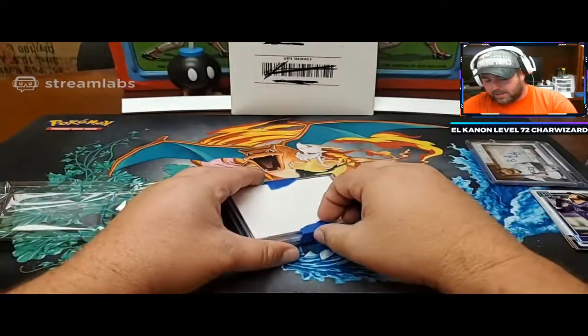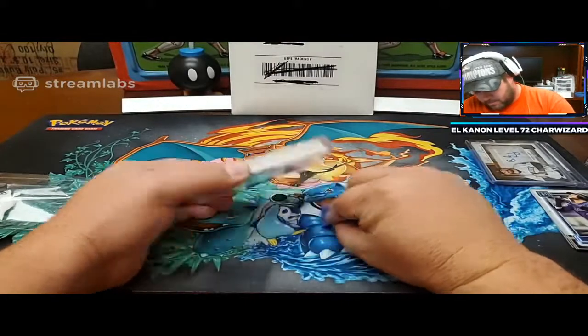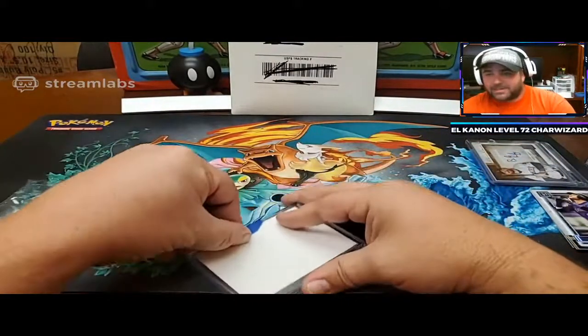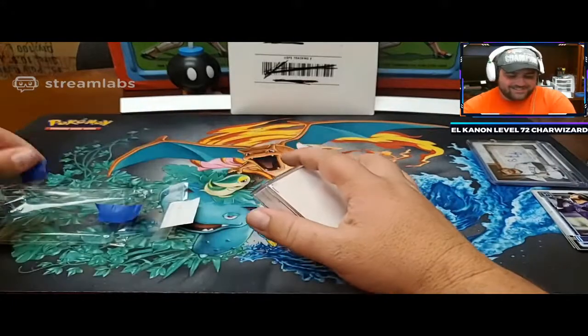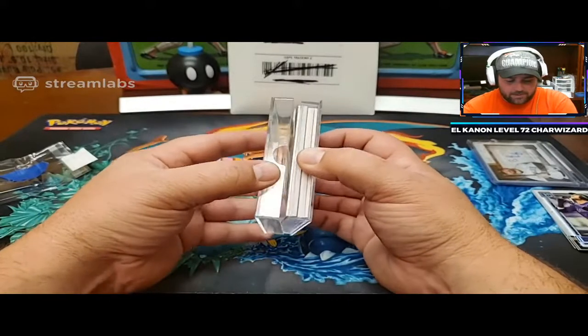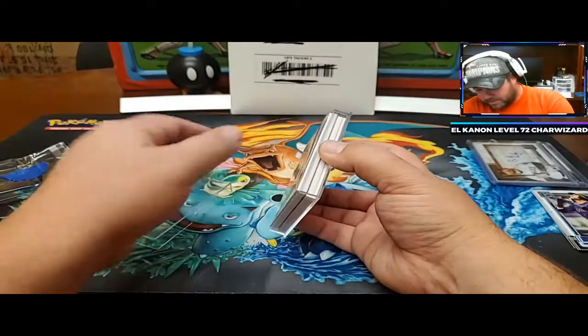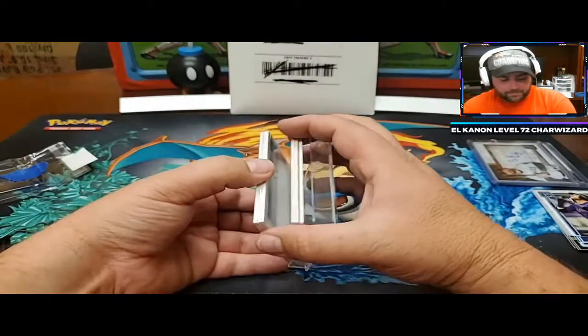This was the highlight of the entire break. And I'm excited to be able to share it with you guys. All right, the highlight of this break comes in the form of, I just believe it's one card. The rest are just fillers so that it doesn't slide around.